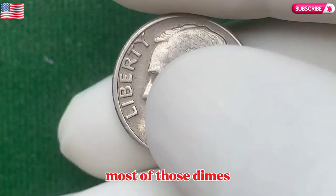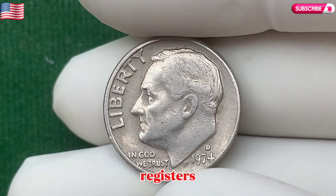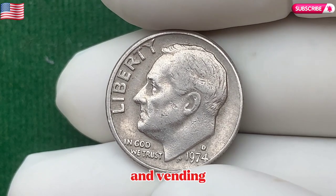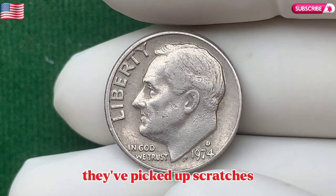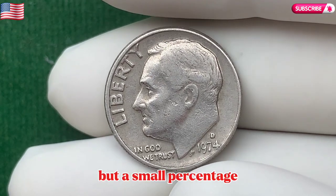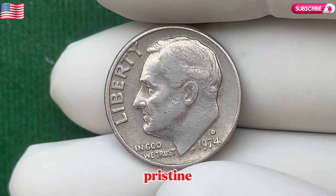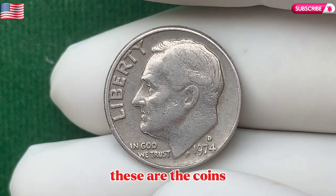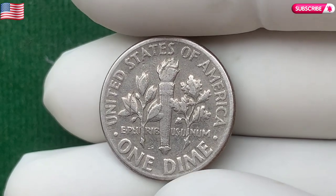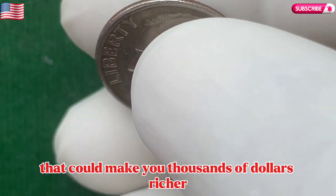You see, most of those dimes have been circulating for decades. They've been through cash registers, piggy banks, laundry machines, glove compartments, and vending machines. They've picked up scratches, dings, and corrosion along the way. But a small percentage, just a tiny fraction, have survived the years in pristine, untouched condition. These are the coins that collectors chase. These are the ones that auction houses and private buyers fight over. These are the ones that could make you thousands of dollars richer.